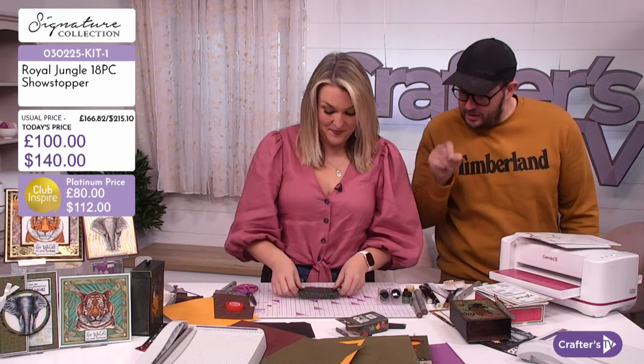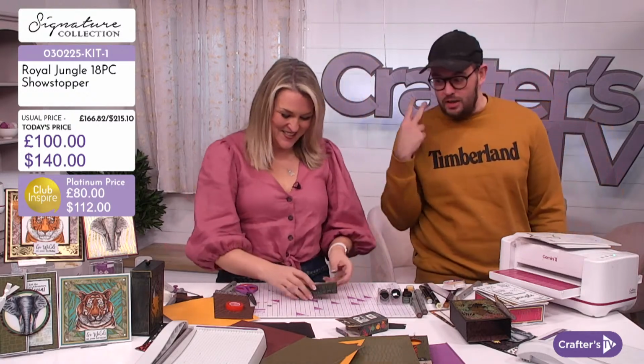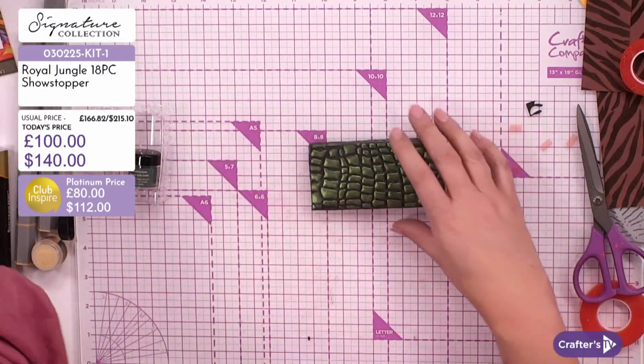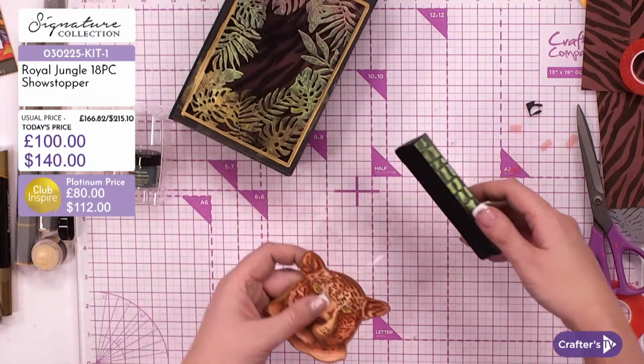I like the little gold outline tip. Yeah, oh yes, no, he's watching and learning, our Liam, right? So there's my lid. Now, so he's going to go on here.